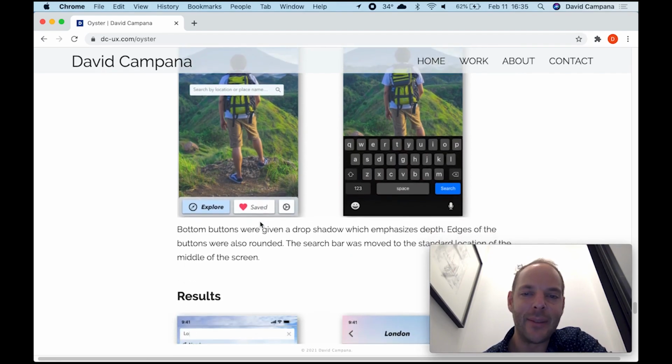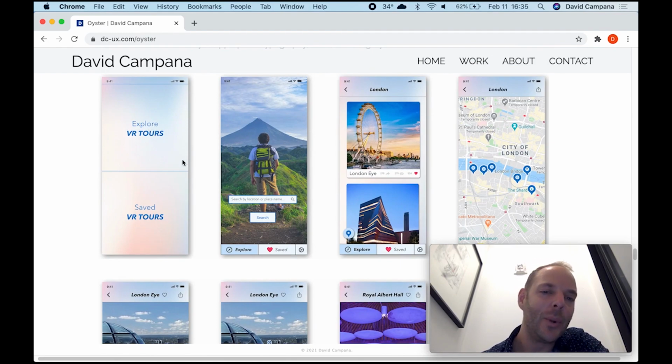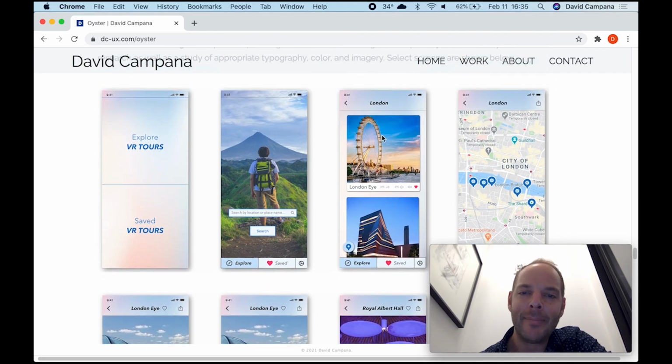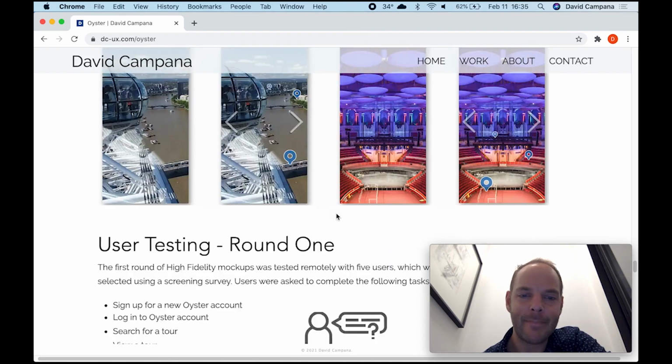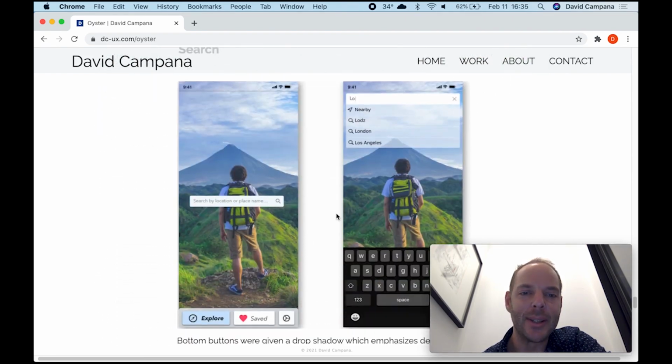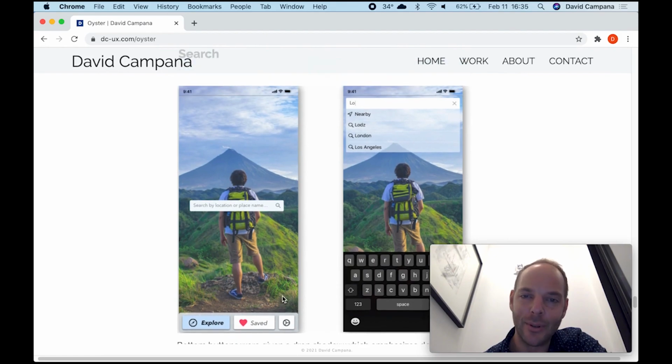So just for comparison's sake, looking at the first round of high fidelities, we can see the bottom menu is quite flat. It's not very dimensional. It might even be a little bit tough to distinguish between the Explore and Save buttons. Notice there's a map icon that is intended to take the user to a map view. Those were the most critical things that were changed. So now we have bottom menu bar buttons that are more dimensional. They have a drop shadow. They're separated. And they have rounded corners.